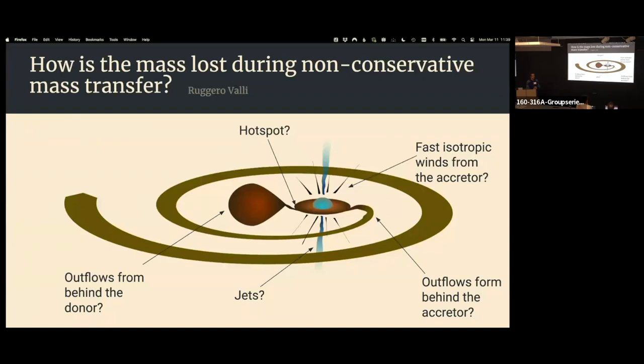Hi, Monica Gallegos Garcia. I know this is a diagram, but I think the one not listed here is mass loss from winds from the surface of the accretion disk. They are seen in X-ray binary systems, where they see outflows from the outer edges of the disk, which will have different angular momentum than what we're currently assuming with isotropic winds from the accretor.